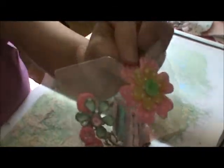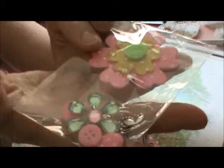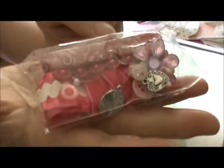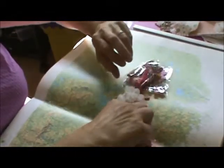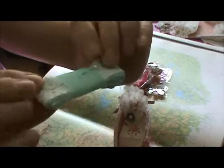My lighting is terrible. There we go. And these, which I just haven't opened yet, are so beautifully packed, but I will use them. All these wonderful things, and some lace. Look at the little details. I tell you, she's amazing.